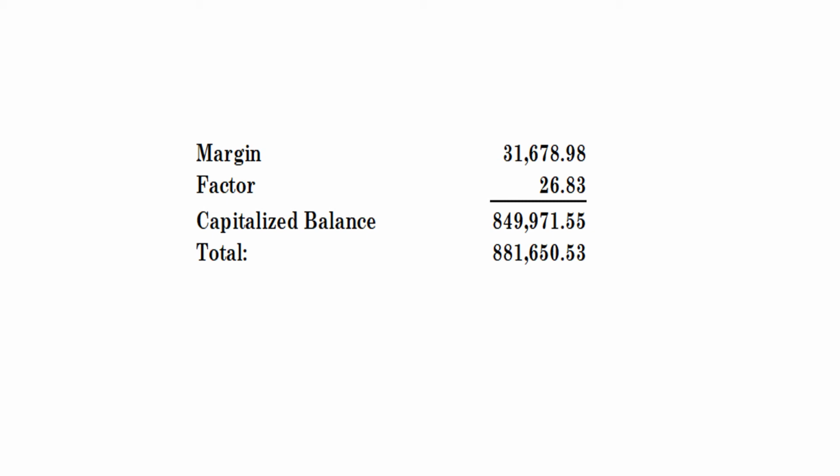So the number of days, let's treat it for what it is. The number of days from womb to tomb and the factor money rate, 26.83, multiplied. And remember that 2683 is how we got the 10/20/86. Remember? So the 2683 times the 31,678, which was the product of the file number 53174 less the borrower birth date. When we multiply these two, we get 849,971.55.